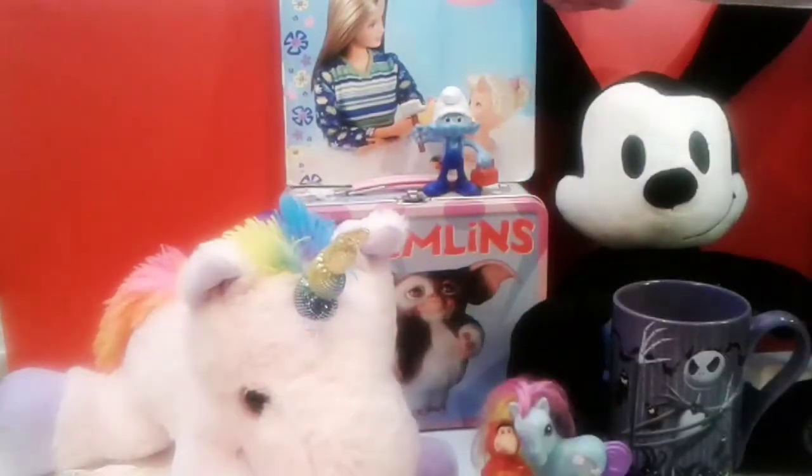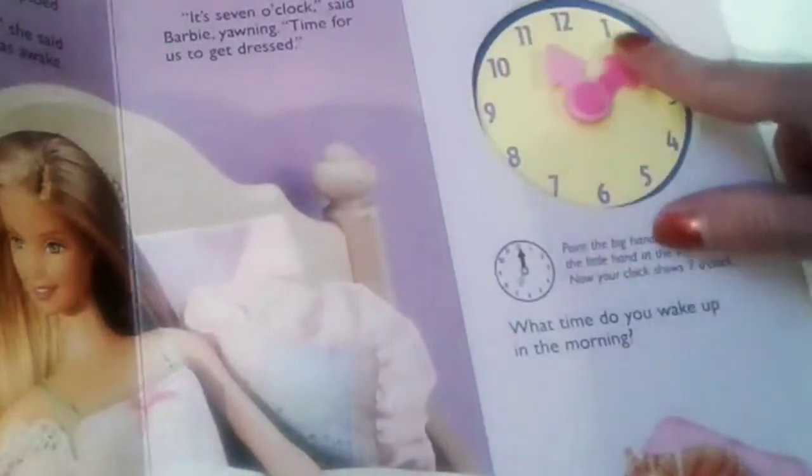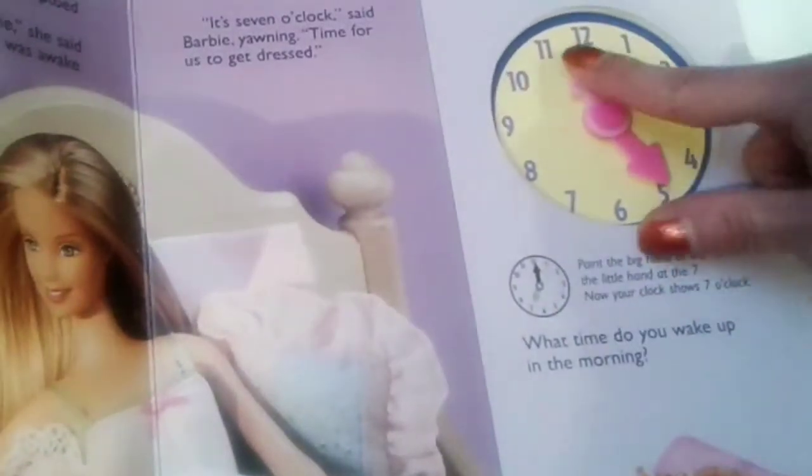And so I got this. Barbie, What Time Is It? Book. And helps you, your kids to learn the time. It's really cute. I'll show you what it looks like inside. Here's some pages. I like how it looks. Looks really cute. I like the background. And here's the clock. It's a really good book for kids to help them learn the time.